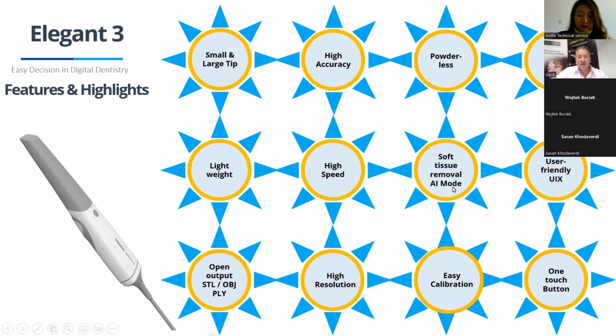You start here, and basically you can control everything with one button. This artificial intelligence scanning is really fantastic. The new user interface, I will show that afterwards in the software. I'll go through that really quickly, it is also very, very simple. So I'm not going to talk too much about this.